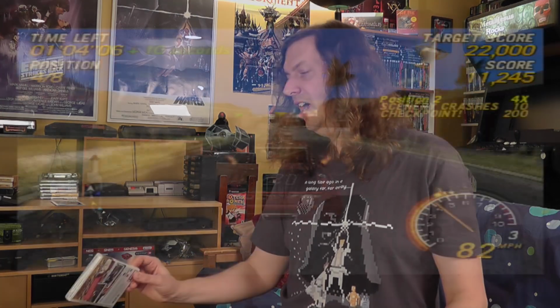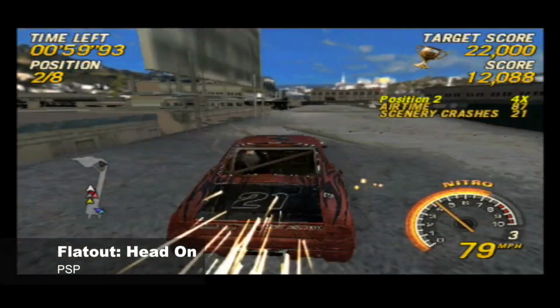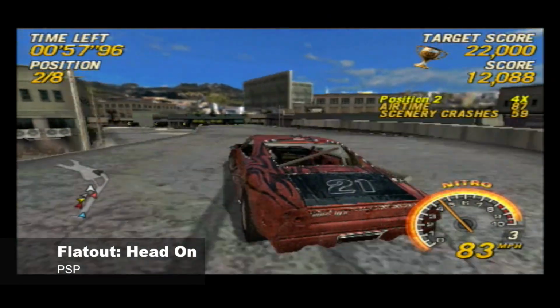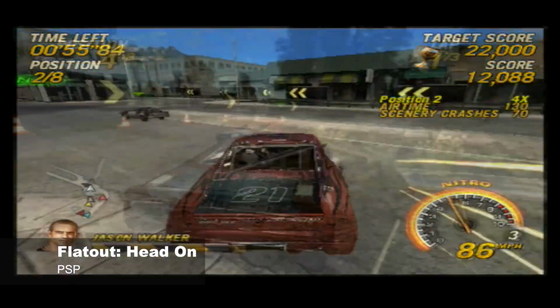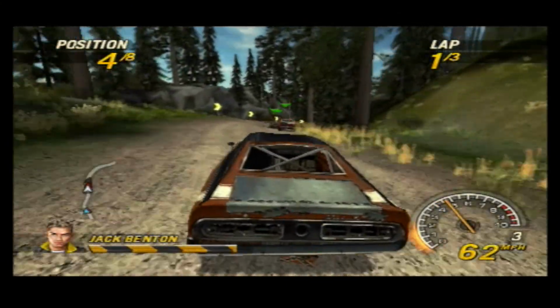Speaking of PSP games, I've been buying quite a few of them at GameStop whenever they have sales. I'm not going to show you all of them, but I've been looking for this one for a while. It's Flat Out Head On. This is an awesome racing game. I've been playing a ton. Super fun, great graphics for the PSP. I'm kind of blown away by it, so it's cool to own that.